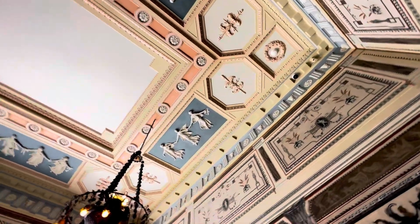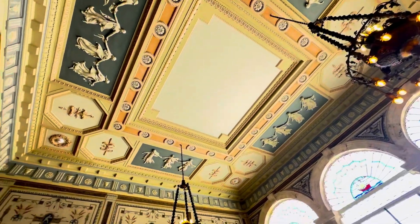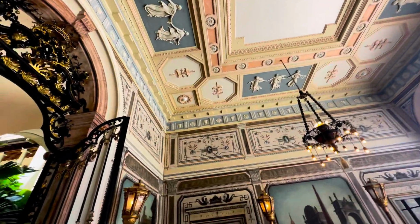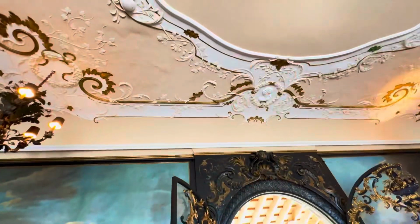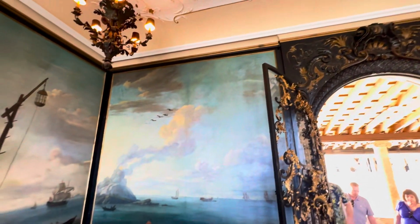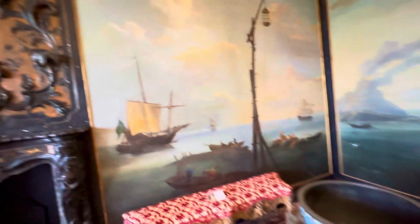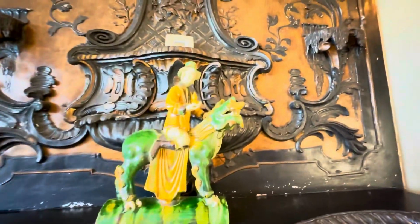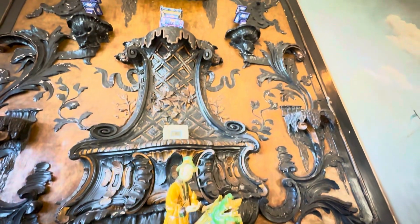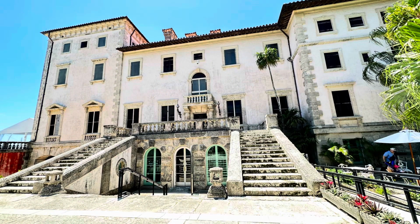I definitely recommend visiting Vizcaya Museum and Gardens if you are ever in the area. This is the most beautiful museum and garden I have been to, and I didn't even go into all the rooms. We were there for over 2.5 hours, and I suggest wearing very comfortable shoes. Also, to avoid any crowds, I suggest going either early in the morning or later closer to closing time, and enjoy your time.